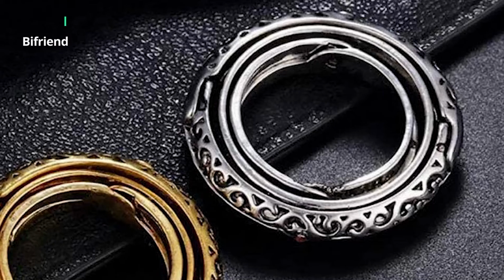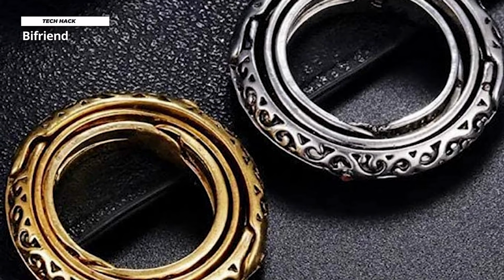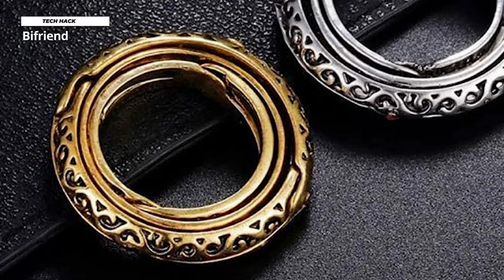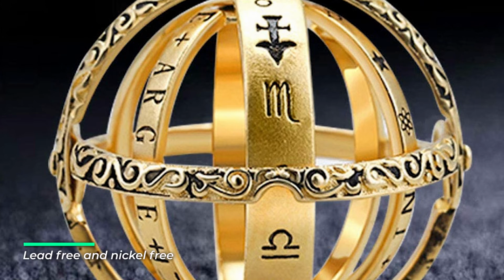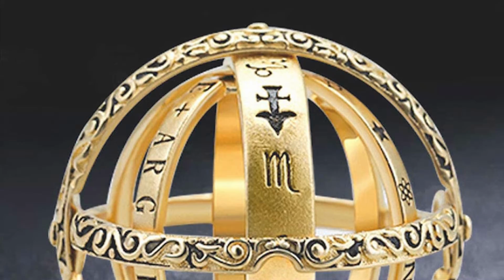A good fidget gadget like this one can help tangibly redirect you to the task at hand, increasing a feeling of confidence and accomplishment. One ring comes with 2 different styles, inscriptions or zodiac. You will have a variety of ways to dress yourself up with this super meaningful ring from Bifriend. These keychain charms are a unique, affordable gift stacked with tons of charm.